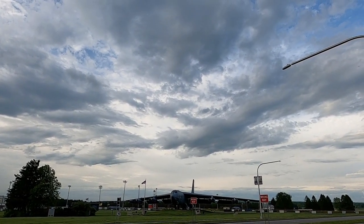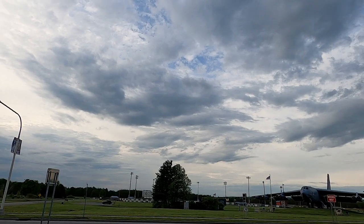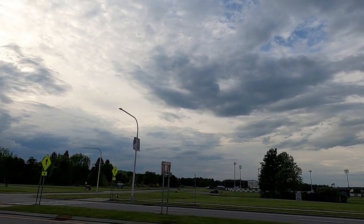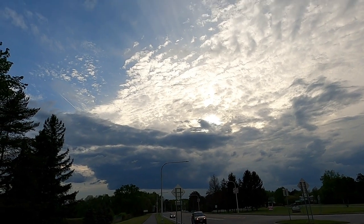Clouds are pretty cool today. And the B-52 there. I hope that's an airplane and not a really loud truck. Look at those rain clouds.